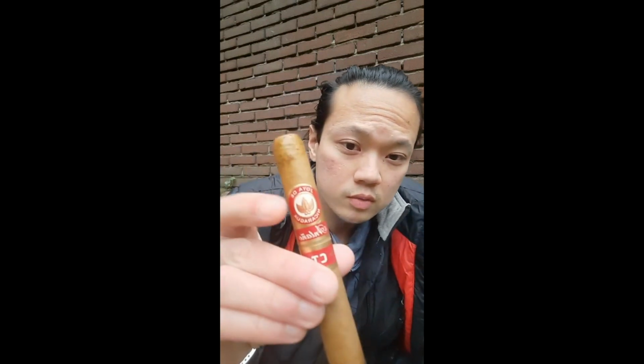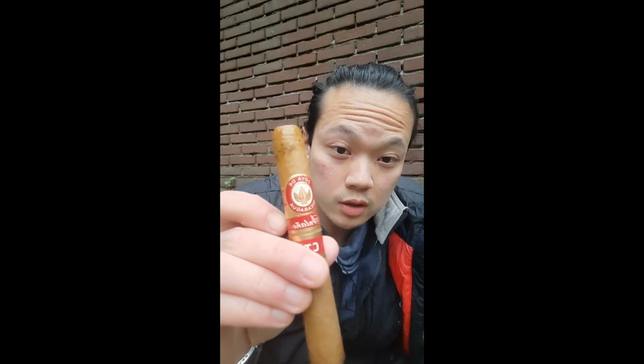Today we're reviewing the Joya de Nicaragua Antaño CT line. People always ask me, what do you smoke, Fury? And now I've smoked this cigar 3 to 5 times, and in general, the Joya, by the way.